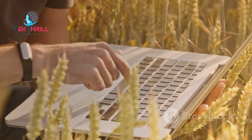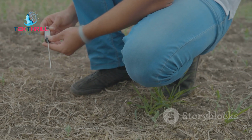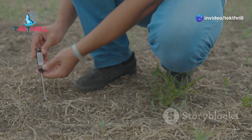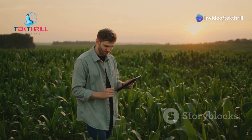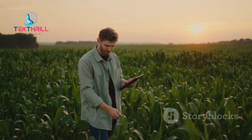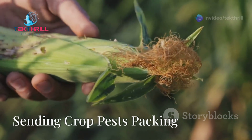Below the surface, sensors in the ground collect data on soil moisture, temperature, and even nutrient levels. This underground data is just as important as the aerial views. This information helps farmers make sure their crops are getting exactly what they need, exactly when they need it. Precision farming at its best, ensuring optimal growth and sustainability.